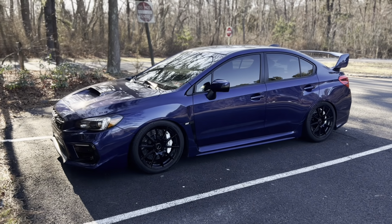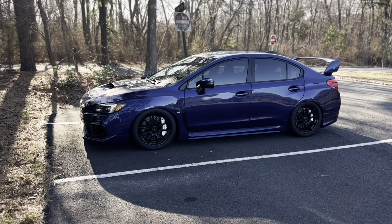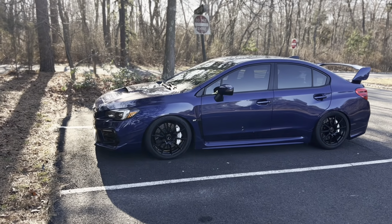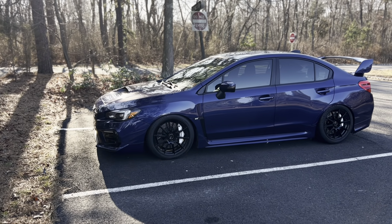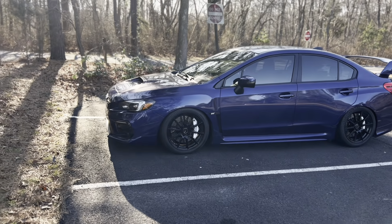So we got the STI out today. It's fairly warm, in the lower 50s, upper 40s, and I figure it's only right to take it for a little spin. It's been a while. I do need to clean it up. I'm probably going to do it over the weekend, over the holiday. I got some time off, so I'm going to get the car cleaned up.